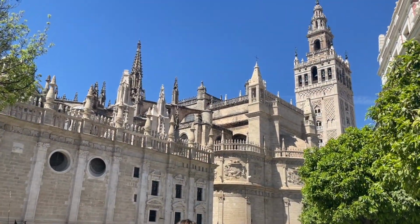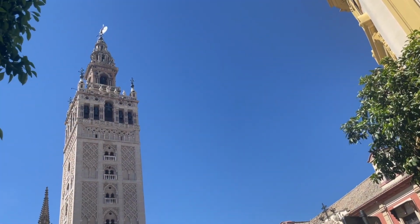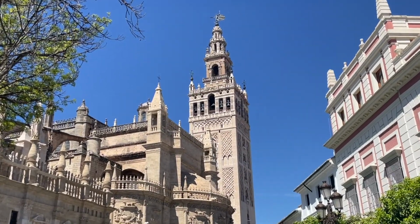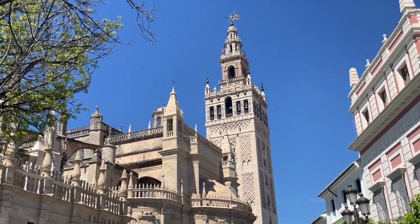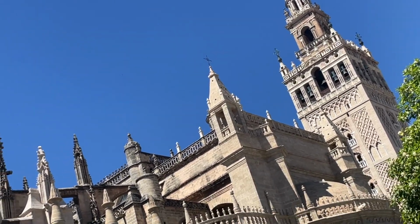Right next to the cathedral, you can see La Giralda, the bell tower of the cathedral, from where you can enjoy breathtaking panoramic views of Seville from the top. Since we were short on time, we could not climb to the top.